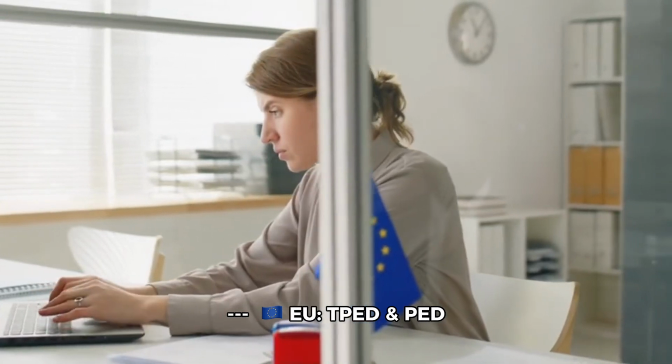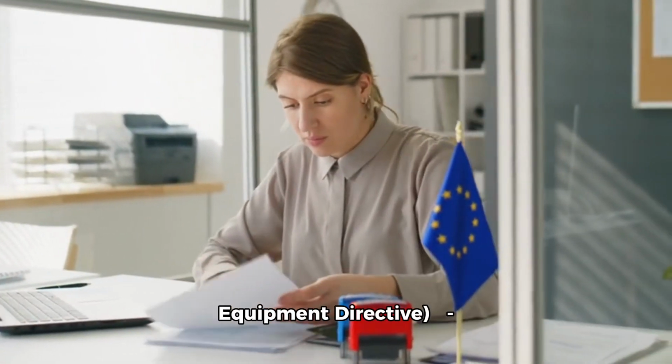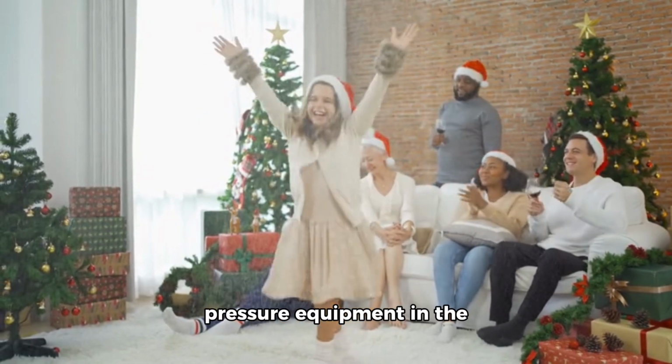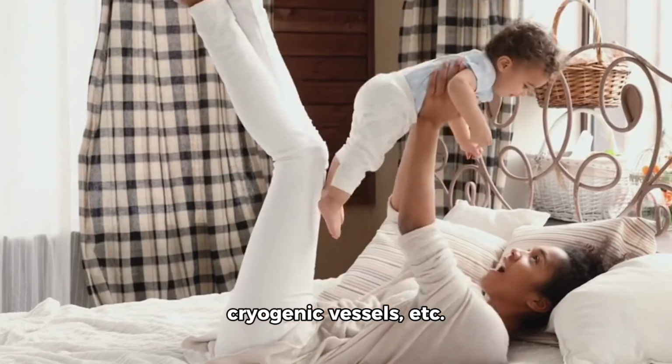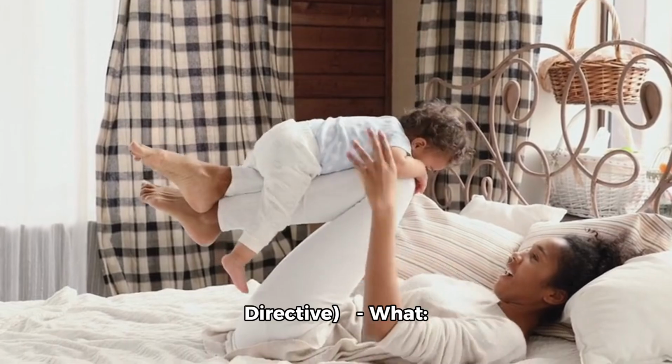EU, TPED certification. TPED, Transportable Pressure Equipment Directive. What? For transportable pressure equipment in the EU. Scope: cylinders, tubes, pressure drums, cryogenic vessels, etc. Mark: PI mark. Pressure Equipment Directive.